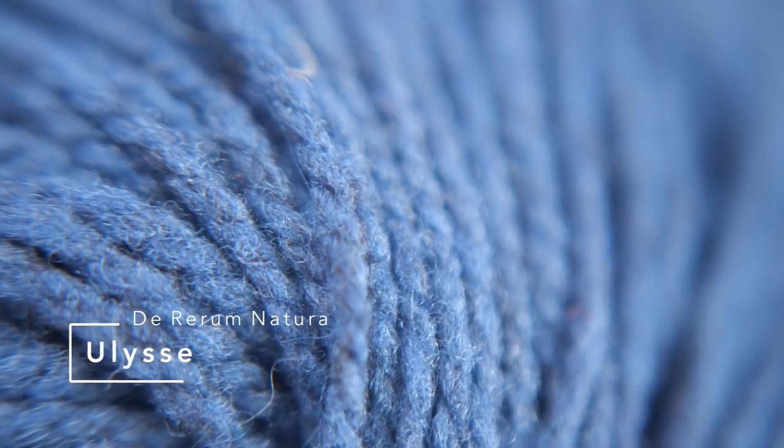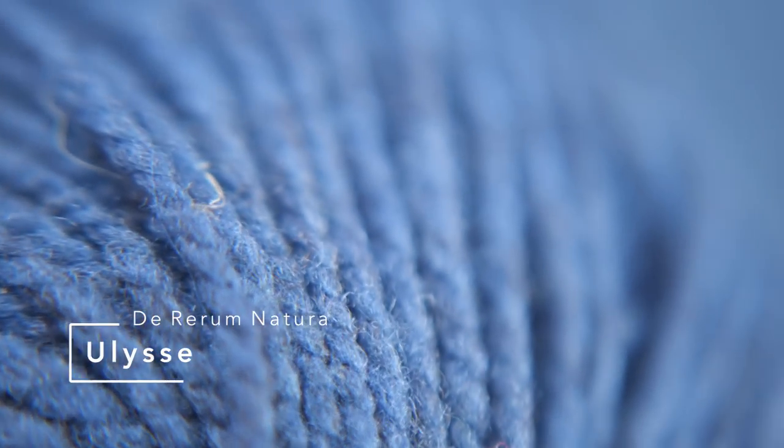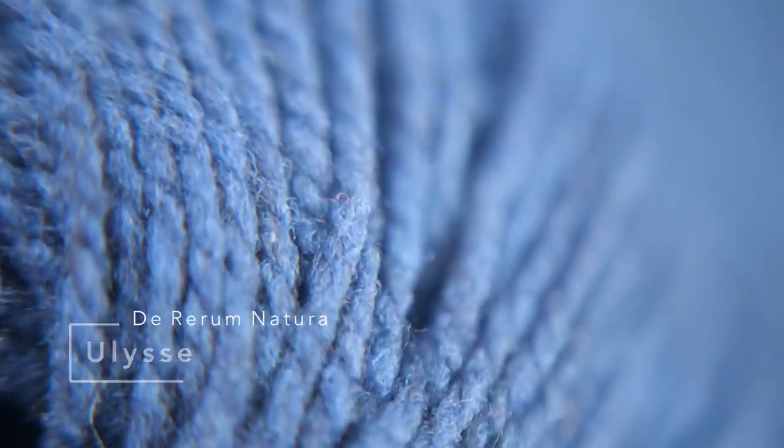Alex actually received his own collection of progress keepers and stitch markers for his birthday this year, including some dinosaurs and some iron brew. Because I'm an adult. Yes. But you're knitting it in the Ulysses by De Rerum Natura. Correct. In a gorgeous sort of heathered blue. I will do some close-ups again, just so you can get a feel of the texture.